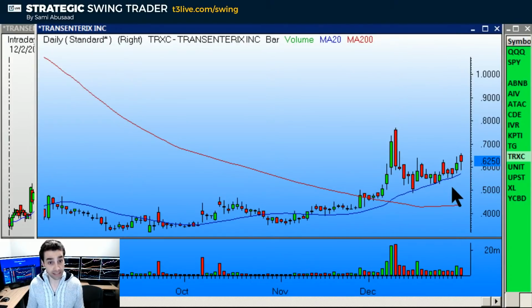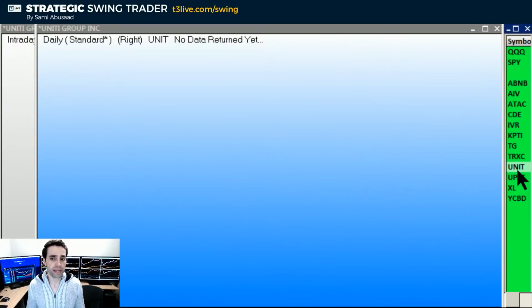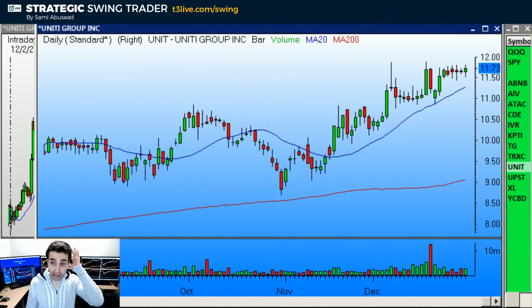Notice Bitcoin, guys, since I mentioned it, up how much? $300 plus. That's the TRXC. Unit is a base breakout on the daily chart. I like it. It's not bad.